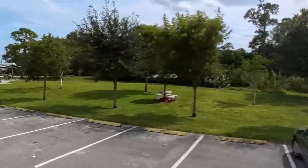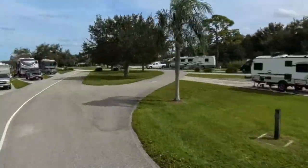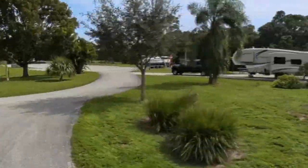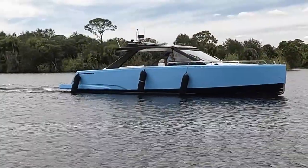They even have a solar charging station. And these are the other campsites just across from the others. They have some cool yachts that come through this waterway.